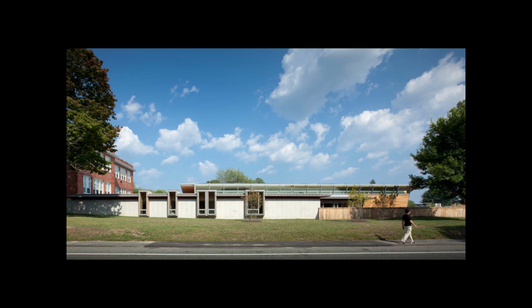So here's a view from Westbrook, which is a local street. And what you're looking at is the library, the rabbi's office, a low building with a sacred space beyond, a courtyard, and then the 1920s Portland Public School.